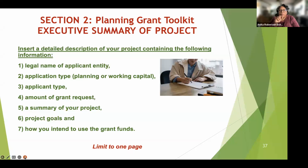Your executive summary is what's going to be shown to the public about your project if you're selected for a grant award. So you want to make sure that you follow the guidelines, that you limit this to one page. You talk about who you are, your applicant type, how much you've requested, and provide a nice, succinct summary of your project, what your goals are, and how you plan to use these grant funds.